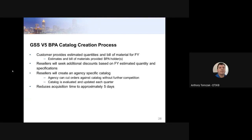We evaluate that catalog on a quarterly basis. And then whenever a customer wants to purchase a machine off of their catalog, they just reference the catalog, and send the bill of material to the reseller, being either the Dell, HP, or Lenovo reseller. The reseller ensures that the BOM is accurate with the current price list, sends it back to them, and then they cut the PO. And again, it reduces the acquisition time to approximately 5 days.